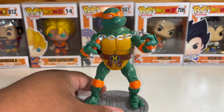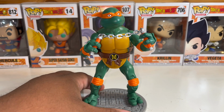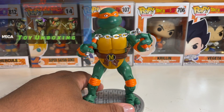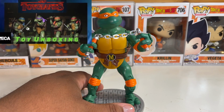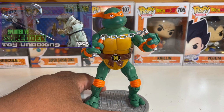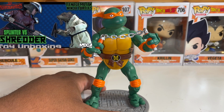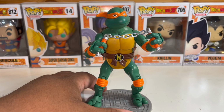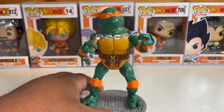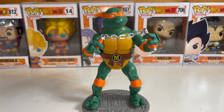I love the Teenage Mutant Ninja Turtles. If you want to see any of the other videos that I've done, there's the NECA movie Teenage Mutant Ninja Turtles, all four turtles. I also did Splinter and the Shredder two-pack, and I do have the Super Shredder. That's going to be on a future video. I've kind of been lagging on that for whatever reason.